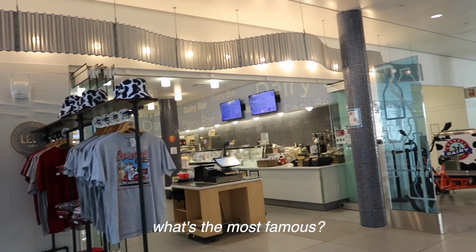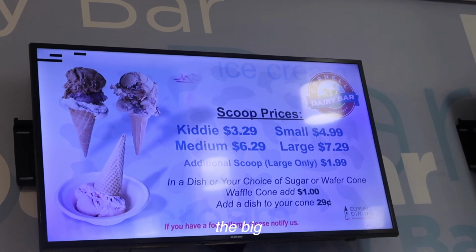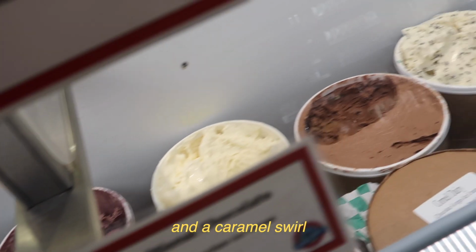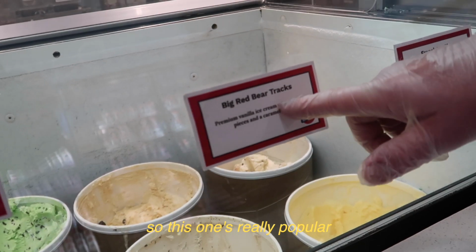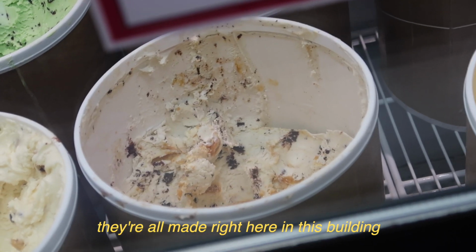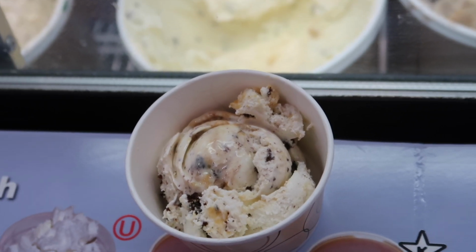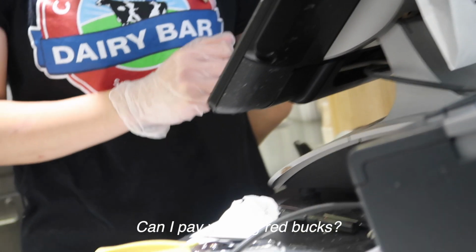Oh, Cornell is well known for this, the Cornell Dairy Bar. Let's have a much needed ice cream. What's the most famous? Big Red Bear Tracks. The Big Red Bear Tracks. Okay. It's right here. It has chocolate brownies in it and a caramel swirl. So this one's really popular. They're super good. They're all made right here in this building up the hall. Big Red Bear Tracks, 1 scoop in a cup. How much is that? Can I pay with Big Red Bucks?